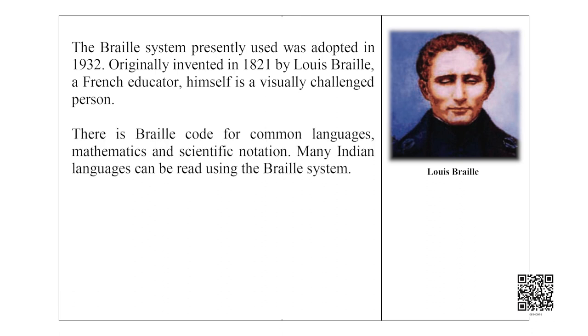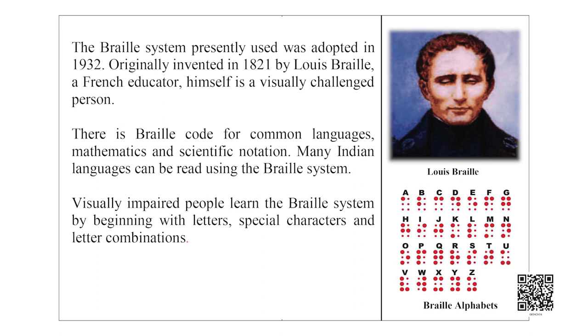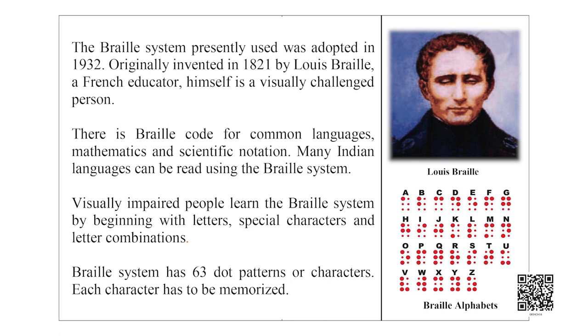There is Braille code for common languages, mathematics, and even scientific notation. Many Indian languages can be read using the Braille system. Visually impaired people learn the Braille system by beginning with letters, special characters, and letter combinations. Braille system has 63 dot patterns or characters.